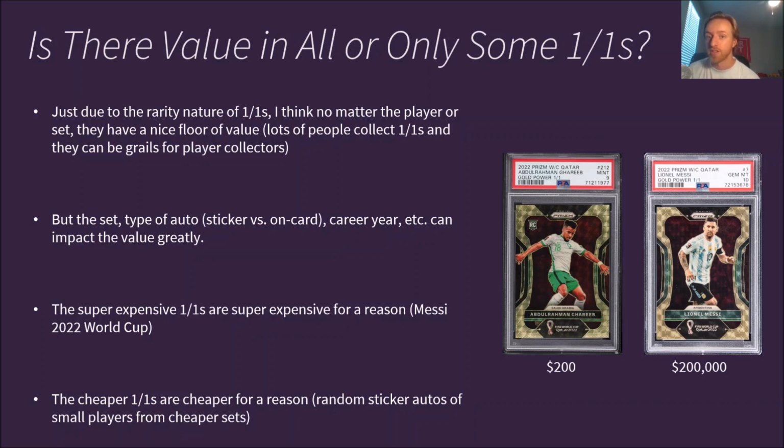Garib will never have a card that sells anywhere near $200 besides this one, but because it's a one-of-one and because it's in an important set, it still sells for $200, despite the fact that I doubt he's ever had another card sell for more than maybe $10 or $15. Huge premium because of the one-of-one.